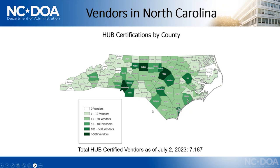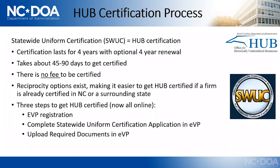Okay, moving forward, the certification process. It's basically 3 steps to get certified. There's registration with the electronic vendor portal system. There's completion of the statewide uniform certification application in EVP and uploading required documents in EVP. So we have gone completely online with our certification process as of last July when EVP took over from IPS. We do have the option for handling things sent to us by email, but we're really pushing for folks to do things through the EVP website.